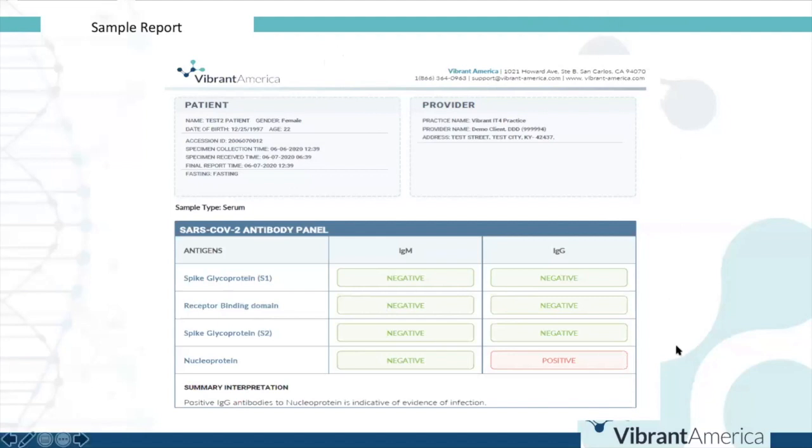So going back to the table, you see here the spike glycoprotein S1 receptor binding domain, spike glycoprotein S2, nucleoprotein, and then you have 2 columns, IgM and IgG, and it's going to clearly say whether it was positive or negative for each one of those. And below the table, you see a summary interpretation, which will give you a brief idea of what that really means. Technically, it's basically indicative of evidence of infection if any one of these antibodies are lighting up.